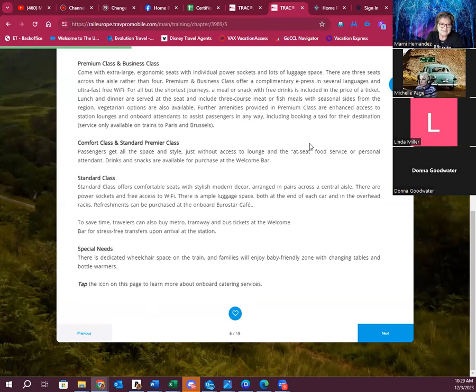And then to save time, travelers can also buy metro, tramway, and bus tickets at the welcome bar for stress-free transfers upon arrival at the station. Special needs: dedicated wheelchair space on the train, and families will enjoy a baby-friendly zone with changing tables and bottle warmers. Tap the icon to learn more about the onboard catering services.